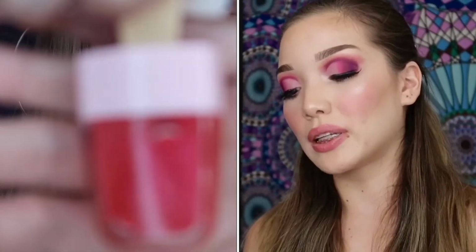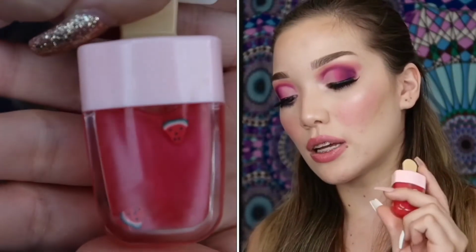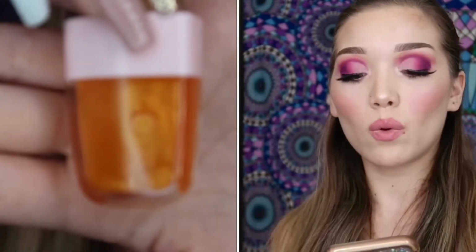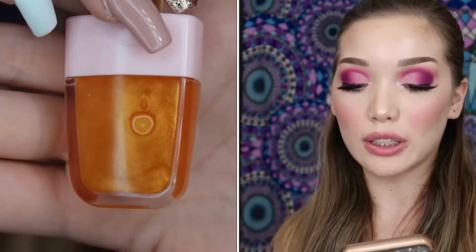Then we have Melon for the ice cream. So Melon is $5 and it's watermelon scented. And this one is a sheer hot pink gloss. Then we have Orange Creamsicle. This one is orange scented and it's a sheer orange tinted lip gloss.